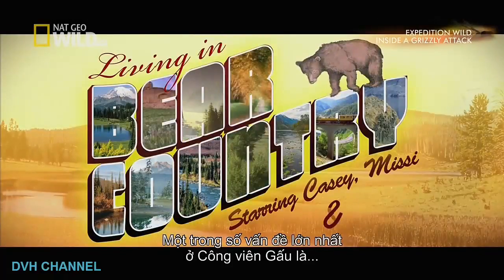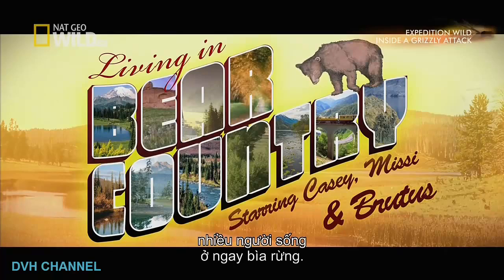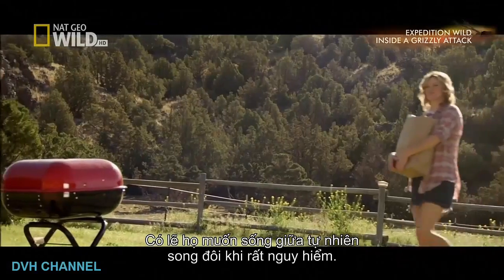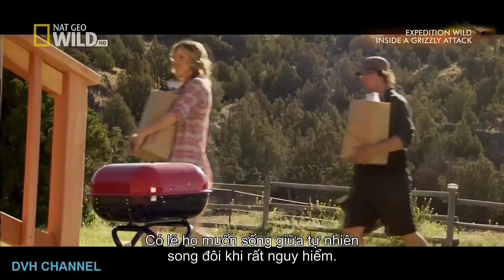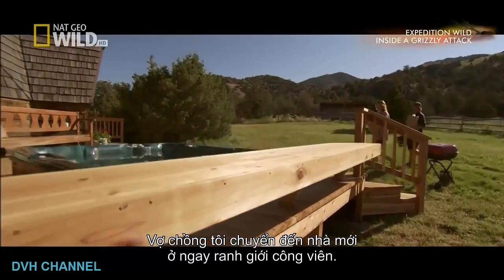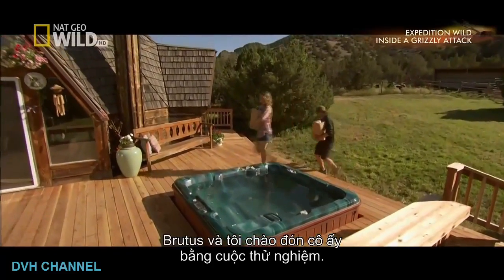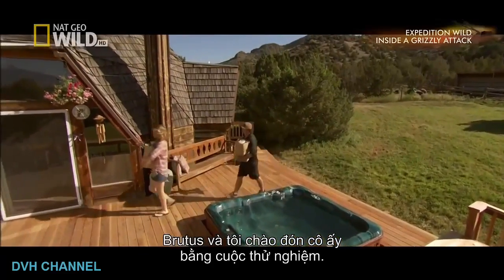One of the biggest issues in bear country is the influx of people living right at the edge of wilderness. They may want to live in nature, but on occasion, they are in for a rude awakening. So it seemed appropriate, with my wife Missy joining me in our new homestead on the frontier, for Brutus and I to welcome her with a bit of a trial run.